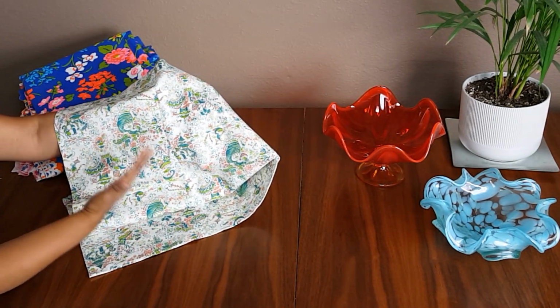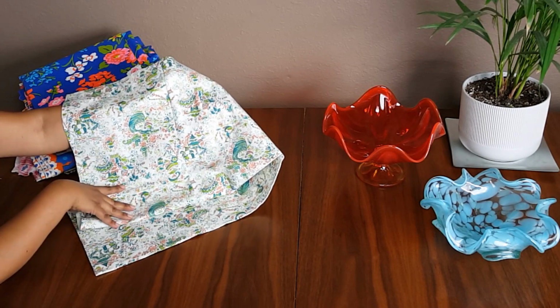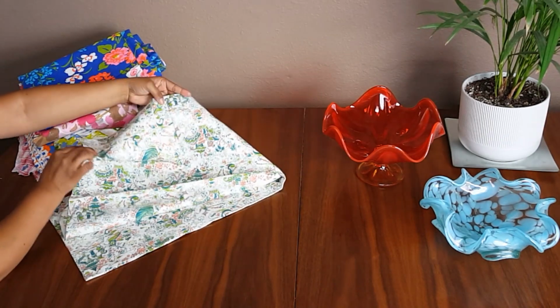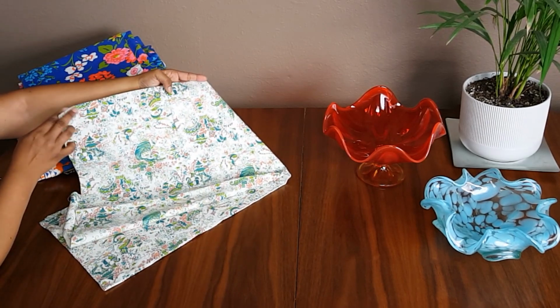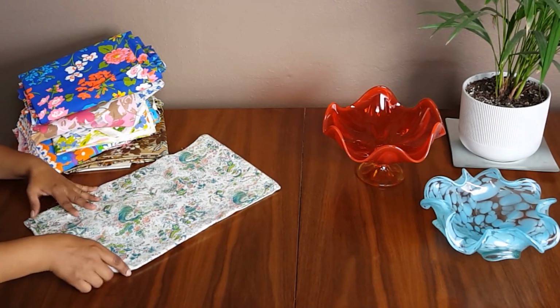But the colors are a coral, teal, a lime green on an off-white background. It's like a little village, a pagoda, a man and a lady walking through the village, and there's all these little swirls. Just really decorative, dainty. I could see it on a pillow, maybe even make a pillowcase out of it. There's enough fabric for that.